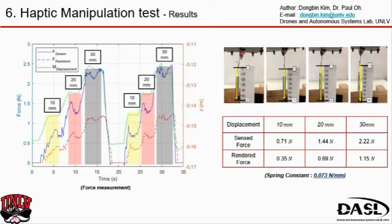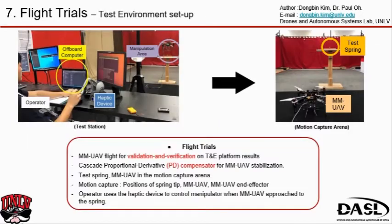So the sensor force is 0.71, 1.44, and 2.22 Newtons, respective to 10 mm, 20 mm, and 30 mm displacement, and you can see the rendered force is around half. From this result, we calculate the spring constant as 0.073 Newton per millimeter. With this result in mind, we compare our result to the one from the flight trial.